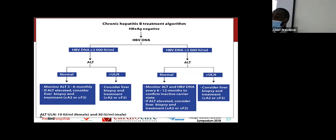By the time you're seeing 30 something, now it's elevated. Okay? So we should consider liver biopsy and treatment if the ALT is elevated, even despite a low viral load. But those kind of people will probably be monitored for a while first.